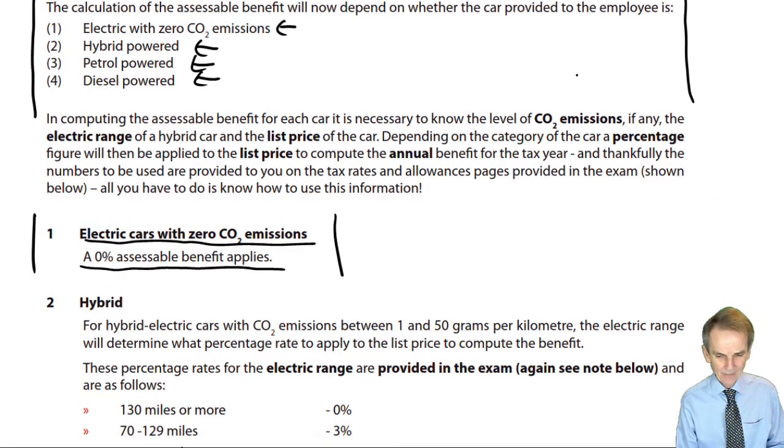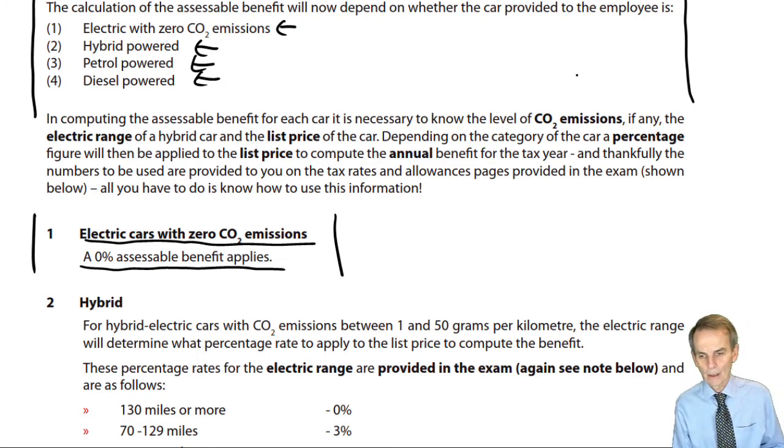Again, as we've already said, it's not likely in a Section A question because it would be too quick and too easy, that we're looking at an electric car with zero CO2 emissions, which just means there's zero assessable benefit. What is very likely is we'll see something that is hybrid powered, because that has brought in a new issue, which again, a fundamental change here we hadn't seen before, which was based on the electric range. Now, those electric ranges will go through different levels of mileage there. And don't worry, all those different levels, that information is provided to us on our rates and allowances page.